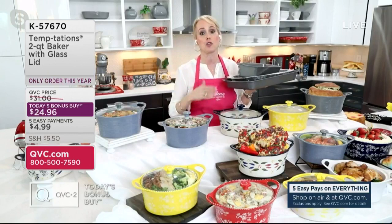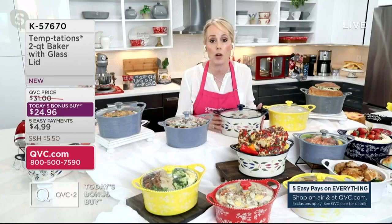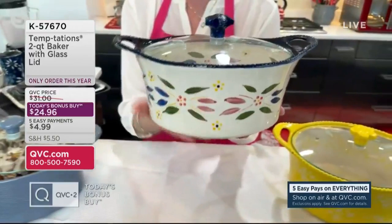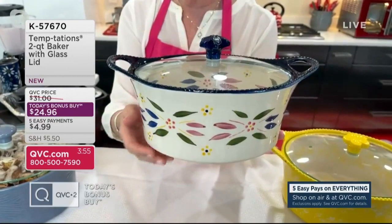At Temp-tations, we wanted to be sure that you could prep and cook and serve and store all in one dish. So this is truly vintage Temp-tations. It's what we're all about. It's all about value, it's all about functionality, and it's all about beauty, all in one dish. This is a beautiful 2-quart size that is great for every day to holiday. This is your great side dish if you're a family of 4 or more. And if it's just 1 or 2 of you, this is the most perfect size to do your entrees, maybe your salads, things like that.